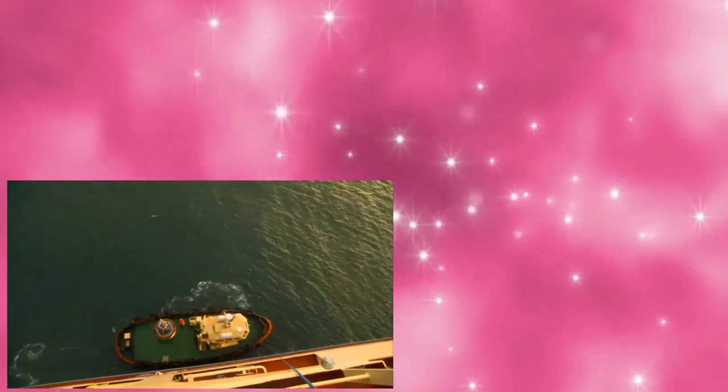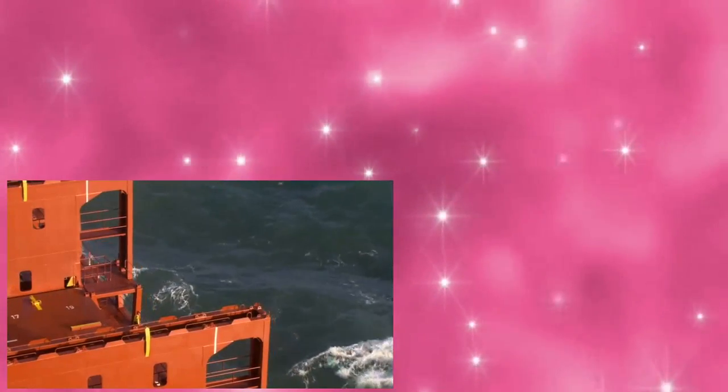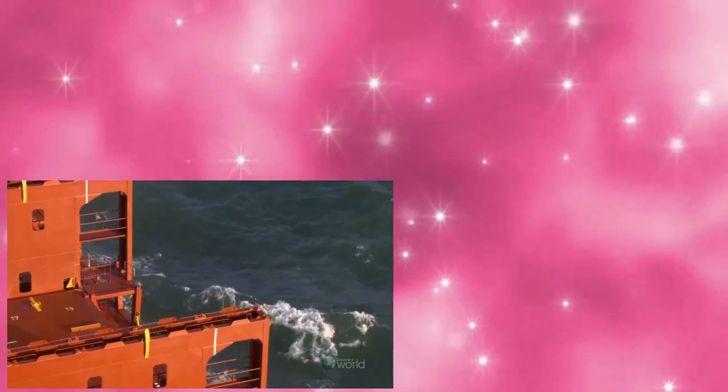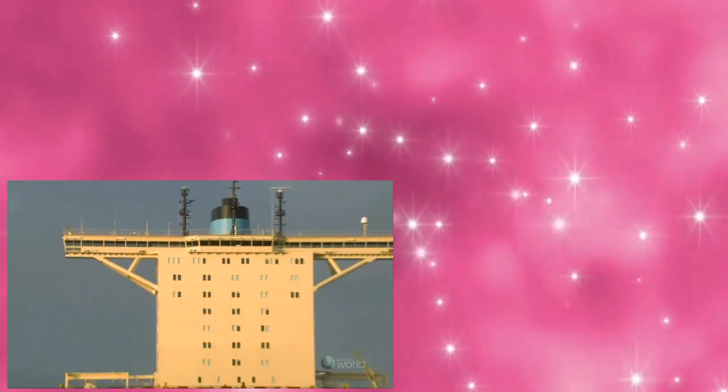The weather's rougher now, and a critical test is next. The engine is winding up for a full-speed run. 300,000 pieces of steel have been welded together to make this ship, and they're about to be stressed like never before.